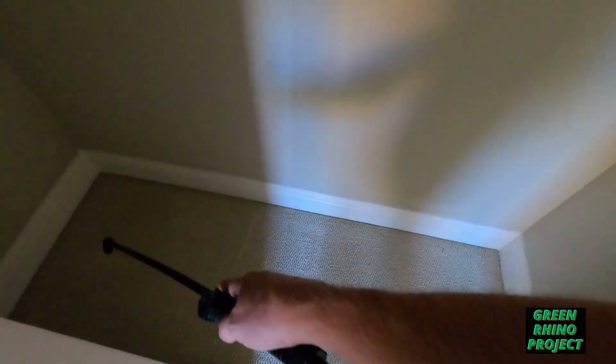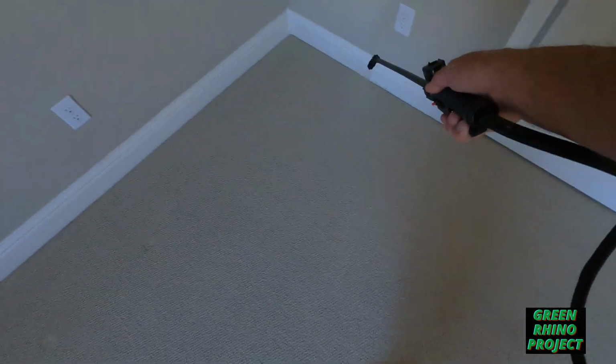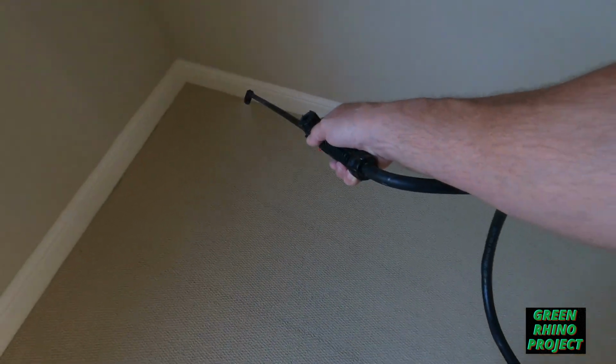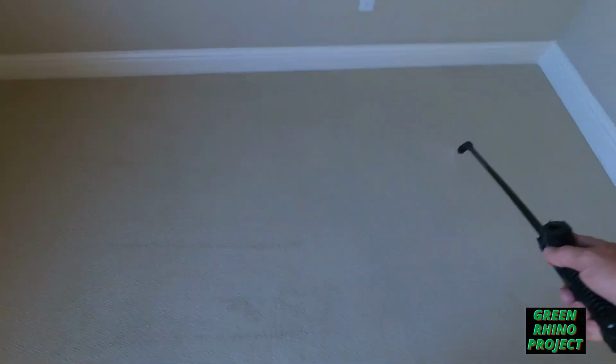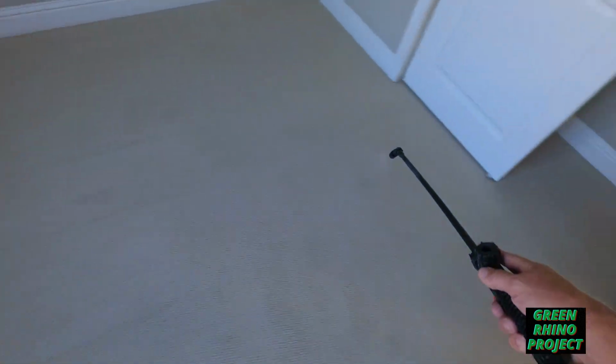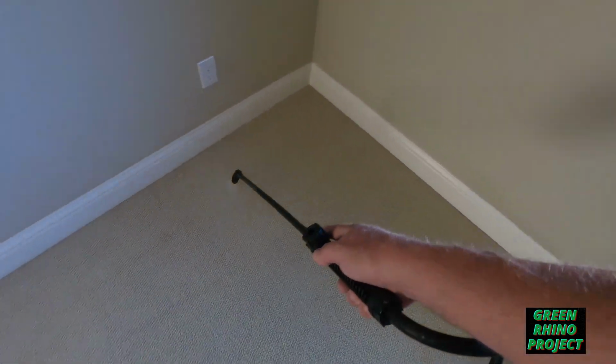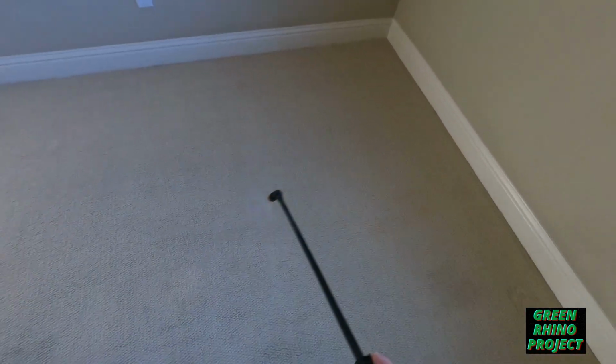So we got 4 bedrooms. We got a living room, family room, and large hallway, and some closets. Charging $500 for this job.